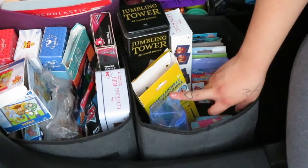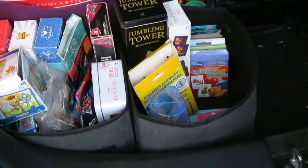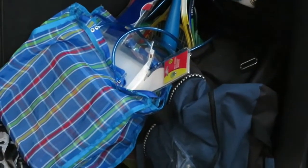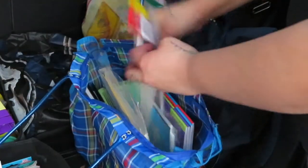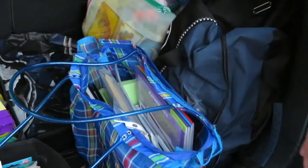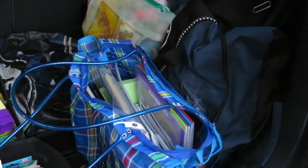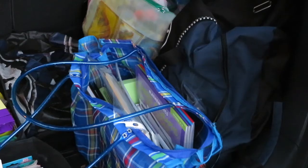And then so I showed you all of that, and now I'm going to move on to this side. This side's kind of ugly. I don't like this side, but I'll show you the situation. So this bag, I'm gonna move right here so I can show you. This bag, basically because of 2020 and virtual school and stuff, I decided to buy him a bunch of school things that I can decorate his house with.